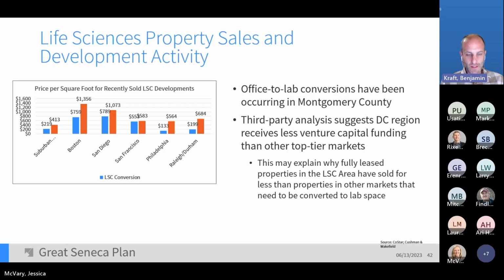Also, what you can see here is that our price per square foot, and this is when you're talking about buying buildings, is fairly low, which is an advantage in a lot of senses that should be a point we can use to attract more life science activity. But we also think there are probably several reasons for this.